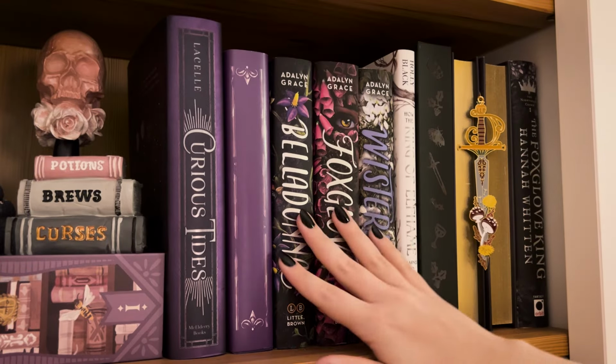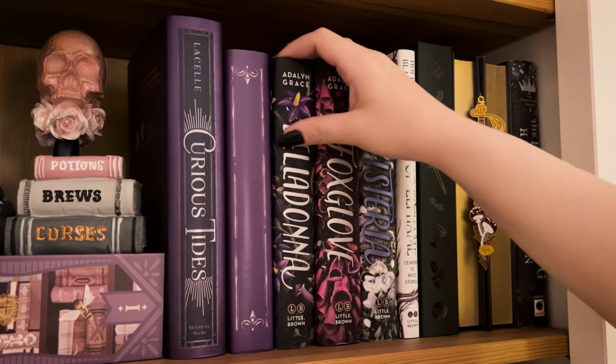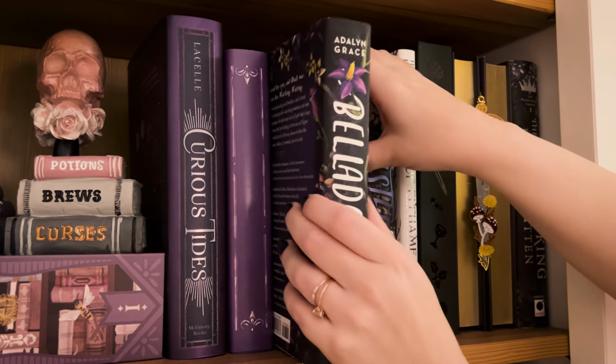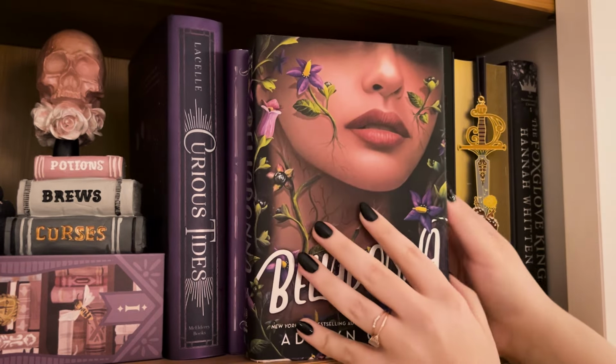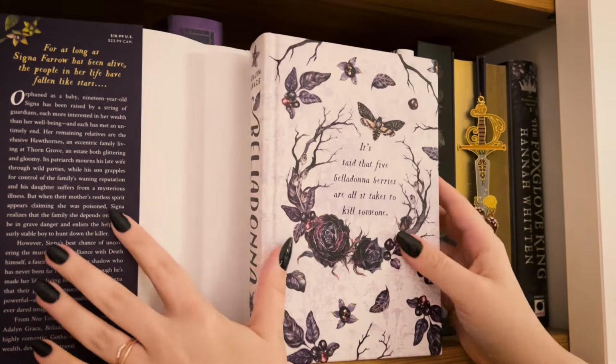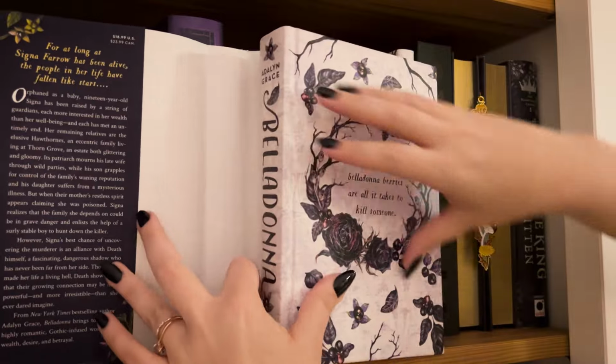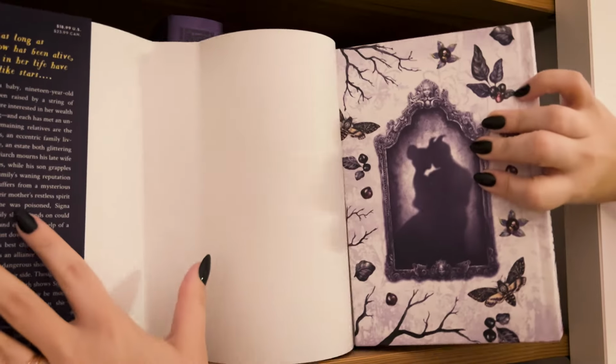And then we have my Belladonna collection. So the first book, Belladonna, I have the first print run edition. And this was special because it has a really pretty printed design on the naked hardback. And I love how it looks. It's so cool.